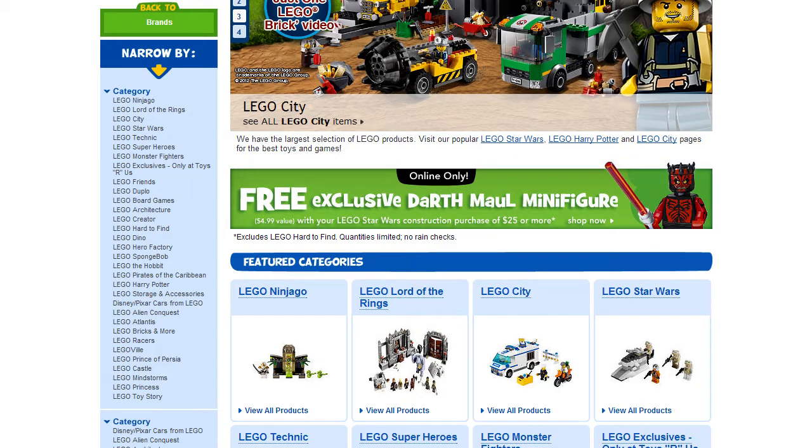This is just a quick news update for all you people in the USA. If you go to Toys R Us and you spend over $25, you can obtain a free Darth Maul poly bag, and this is the Darth Maul which is shirtless, so it is the more recent exclusive minifigure. So if you don't own one of those yet and you really do want to get your hands on one of these, you can go to Toys R Us now and spend $25.